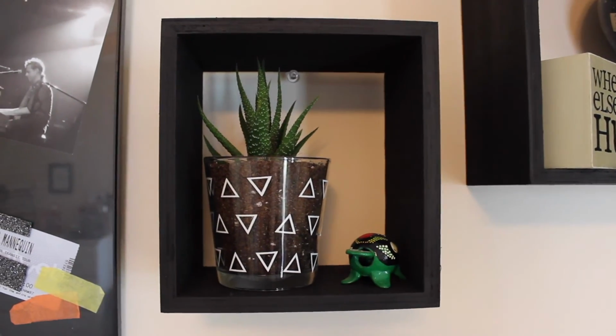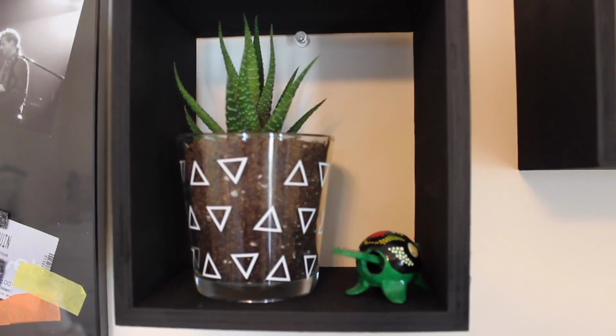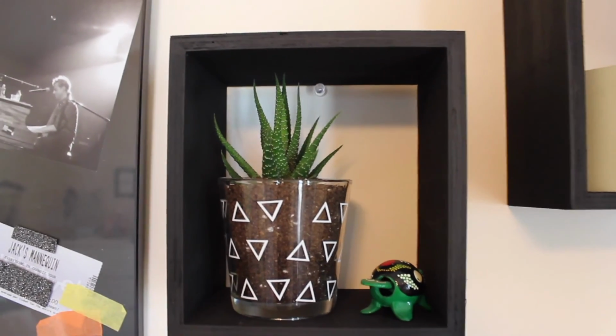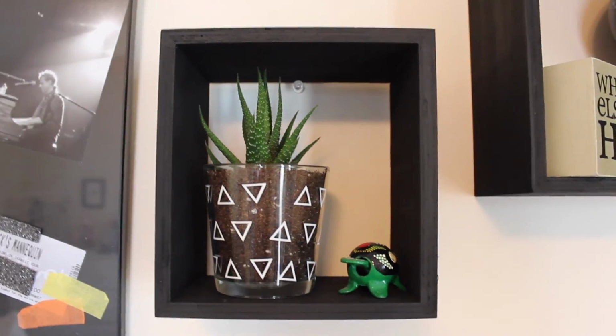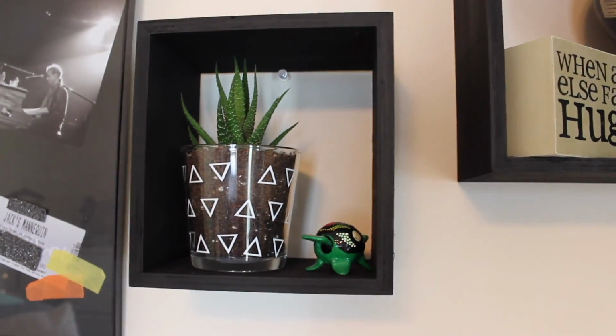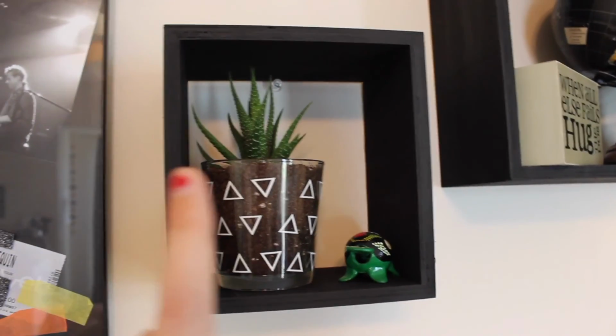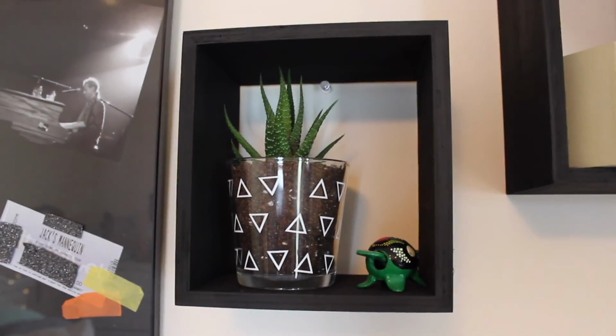Next I have an aloe vera plant and my little turtle, and his head actually moves. I got that when I was on vacation one year. But I love plants in my room. I love greenery in my home, so I decided to keep a lot kind of around my apartment. And this is from Hobby Lobby. It's actually a candle holder, but I liked how it looked on the shelf.